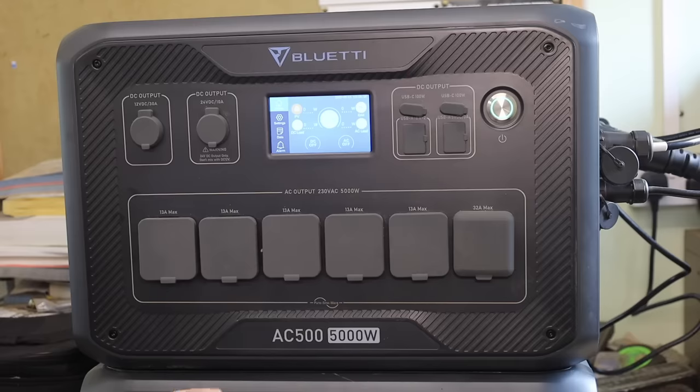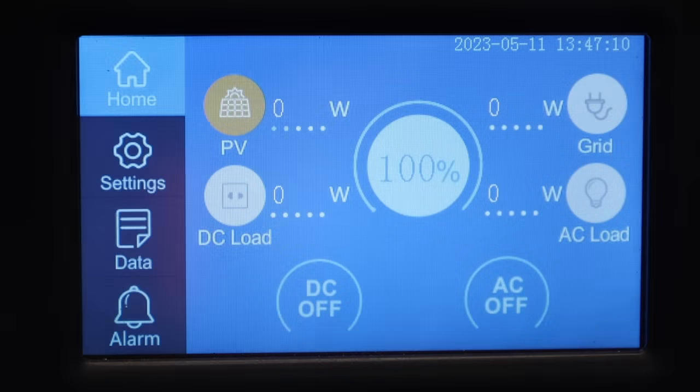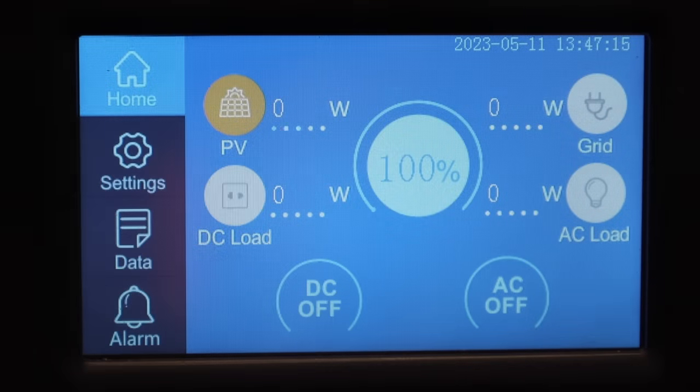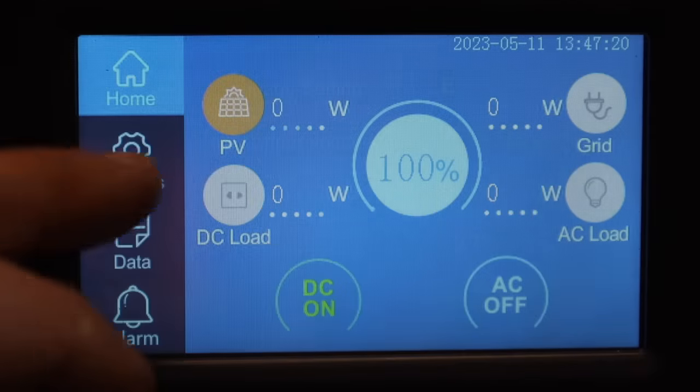It's also pure sine wave, so it's better for more sensitive equipment, and you've got the touchscreen up here as well. Turn on your DC, AC, all your settings. You can see what you're getting from the solar panel at any one point. You've also got an app on the phone as well.